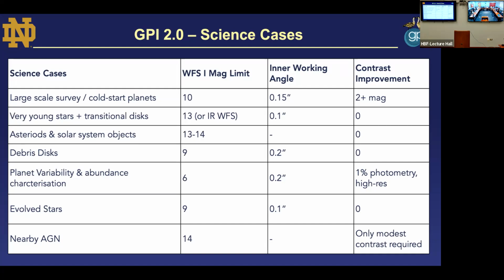And using that, we were able to distill that down into essentially 3 different categories: a wavefront sensor I magnitude improvement, an inner working angle improvement, and a contrast improvement for a number of different science cases. And these became the drivers for how we were going to define the technology to push GPI forward.